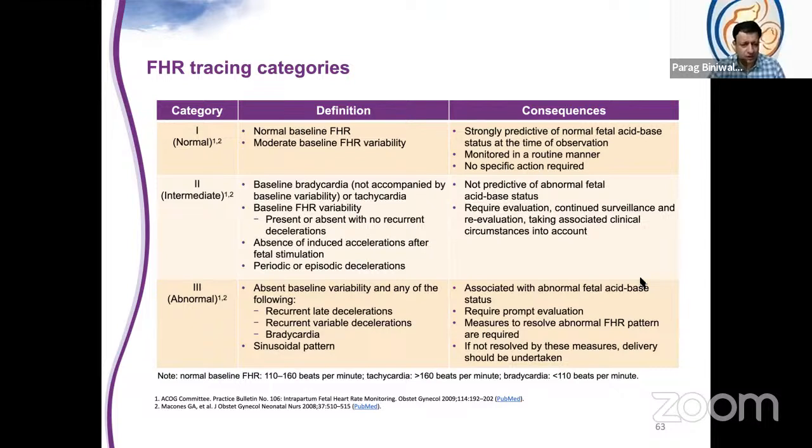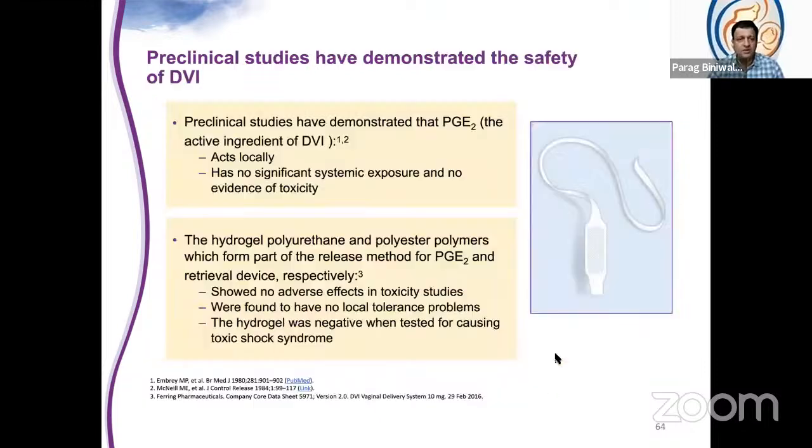And the third is abnormal. When we say there is an abnormal fetal heart rate tracing, there is absence of baseline variability, or there could be recurrent late decelerations, recurrent variable decelerations, and bradycardia, or there could be a sinusoidal pattern. All these indicate that there is abnormal fetal acid base status. It requires prompt evaluation. We have to do measures to resolve the abnormal fetal heart pattern, and if they are not resolved, delivery should be undertaken as soon as possible.